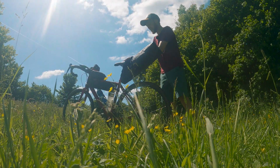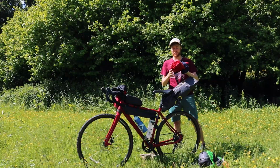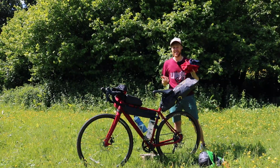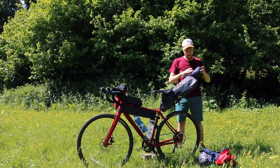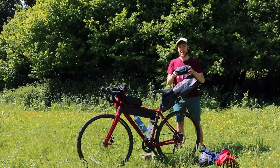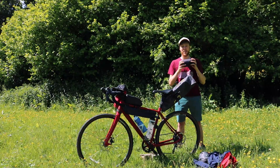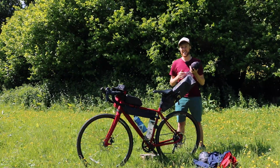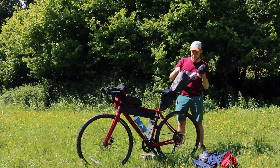And then finally, still more in here, I've got my waterproof jacket, which again, I don't think it's going to rain, but you can never be too sure. And then I've got my sleeping mat and my pillow, that's in here. And then finally I've got my bivy bag, which is really small and it's quite nice, you don't have to carry a whole tent with you, so that's really handy as well.